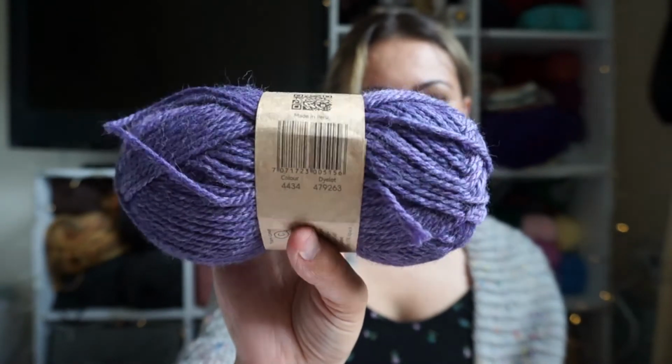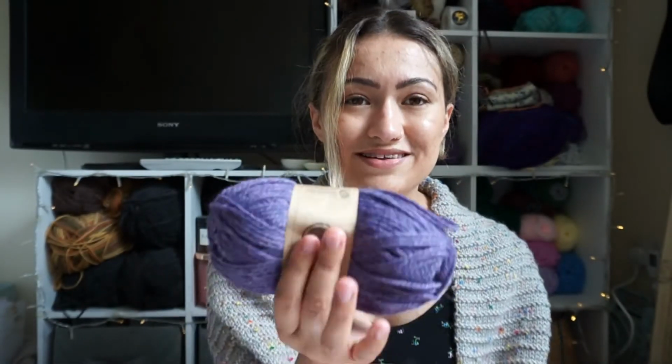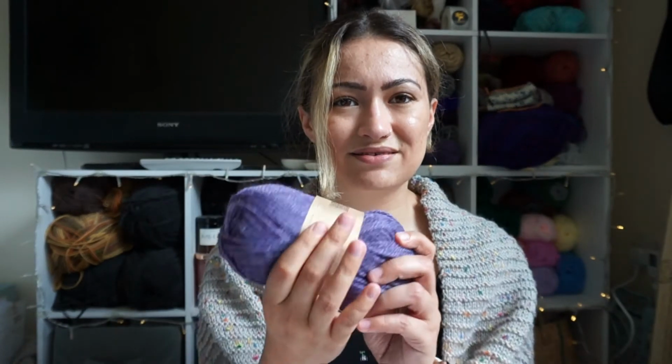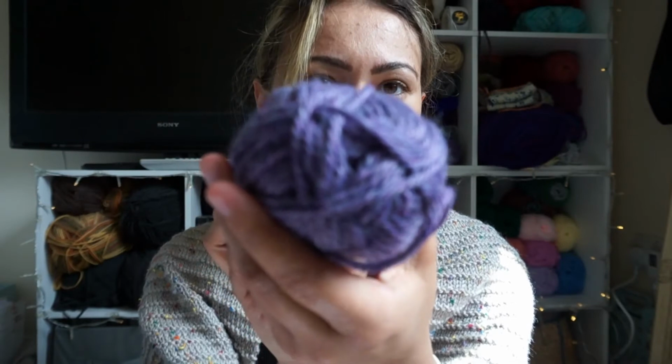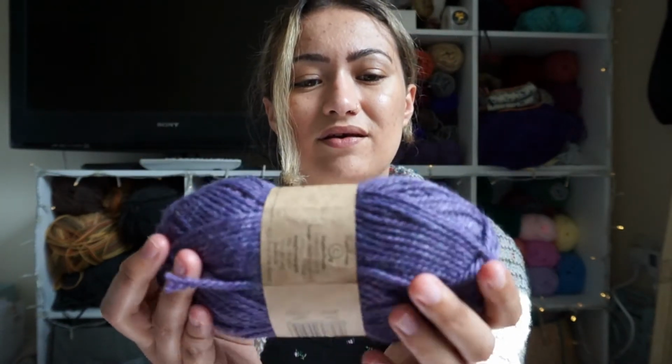And on camera it's not as purple as it is. As I'm looking at it, it looks different to what the camera's showing it as, which is quite annoying actually. But it is like a nice light purple colour. I'll try and get a photo, put it on the screen on my phone or something. But yeah, so that is everything.